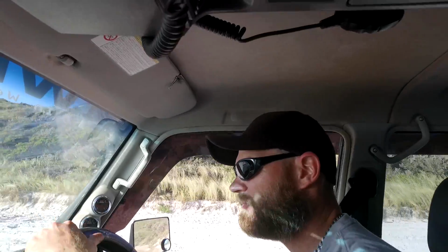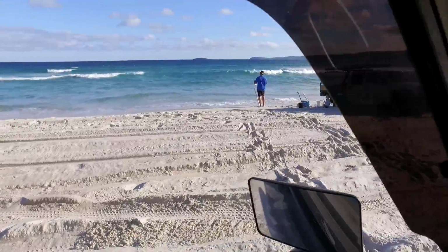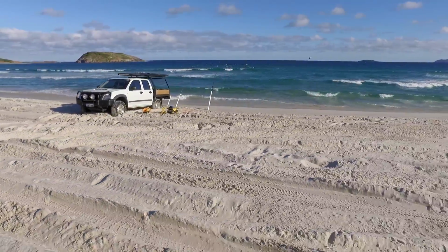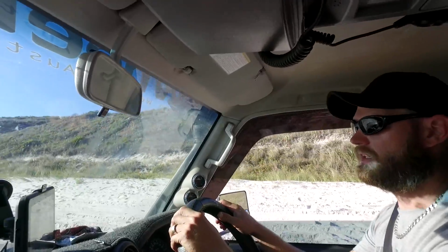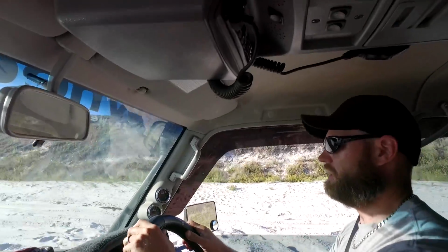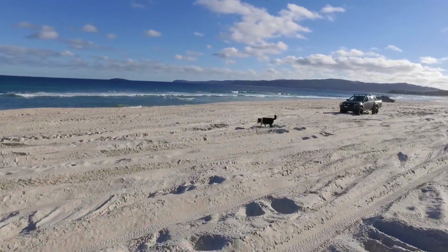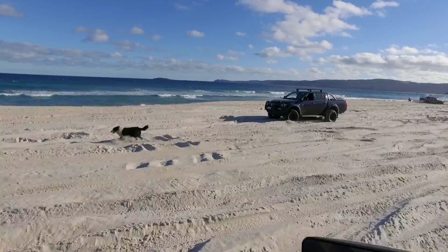Alright. Might actually be Parry Beach. Or Barry Beach. I have no idea. It's a beach at least. What I do find surprising though is Albany is not a small town, it's quite big, and there's not a lot of people down here. It's a Saturday. I thought it'd be a lot busier.